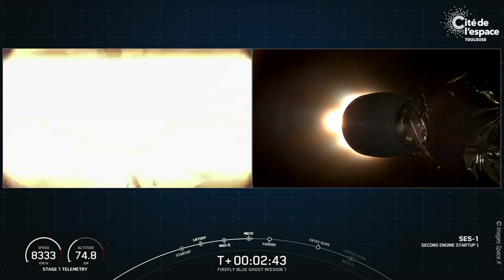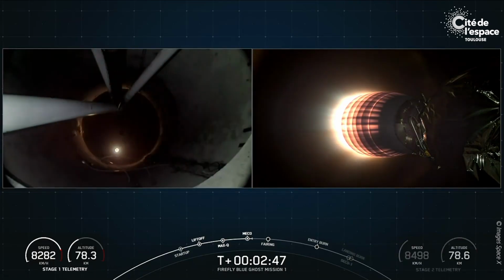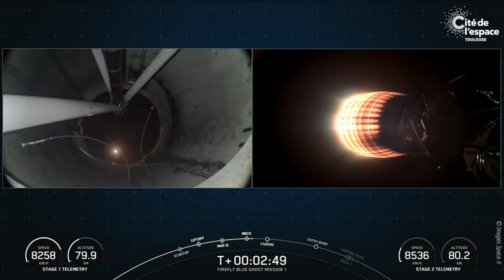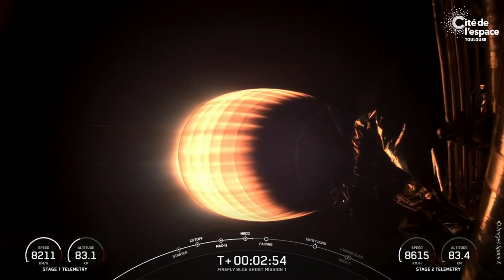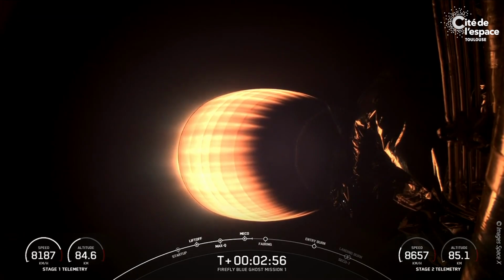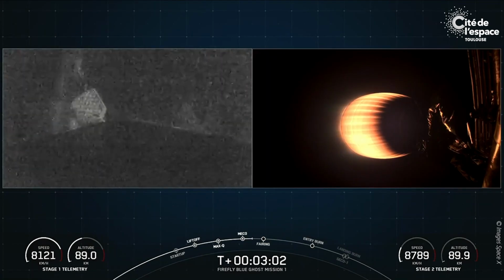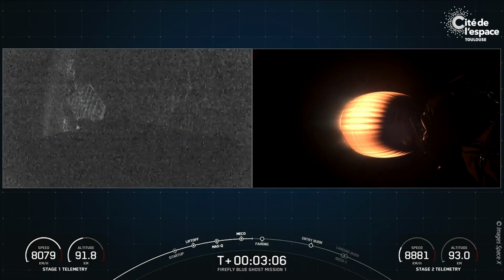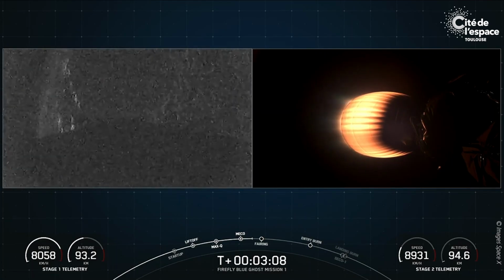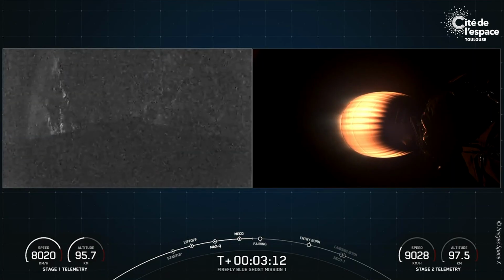MVAC ignition. And great views. We watched as we shut down those 9 Merlin M1D engines, stage separation, and now you can see there on your screen that MVAC engine has ignited, again carrying the 2 lunar landers aboard Falcon 9's second stage. And there on your left-hand screen, you can see that the first stage is deploying its grid fins. Those hypersonic grid fins will help guide the vehicle back down to Earth.